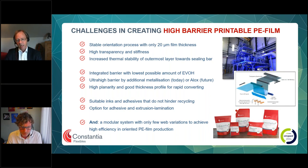We also need a more heat-stable outermost layer of the printable web. For cost reasons, barrier lacquers might even pose a risk in recycling, which in many cases has not yet been studied, but it was important to work with a compatible barrier material. We chose an EVOH here for the higher barrier versions, and we also added either metallization or AlOx. The metallization is a ready product. On AlOx we are working, we have some intermediate steps, not yet achieving the excellent barrier of metallization, which is as good as aluminum. Also the planarity and thickness profile in that process have been important, which we could achieve in close cooperation with the machinery manufacturers.